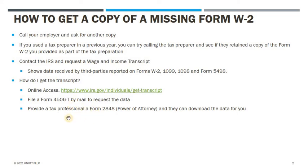Or you can hire a tax professional to get the data for you. So if you hire a tax professional, most tax professionals have online accounts with the IRS. And so if you have a power of attorney on file for a client, you can log in and download that data for the client, right? So if you hire a tax attorney or a CPA or an EA, give them the Form 2848, they can send that in and they can log in and download the data for you.